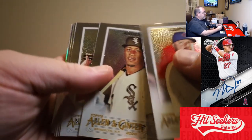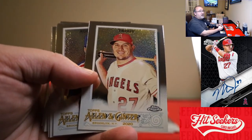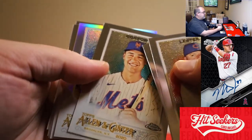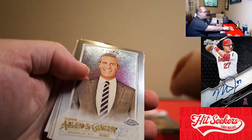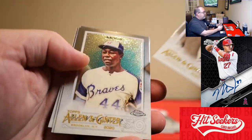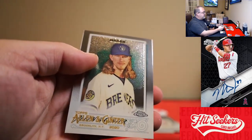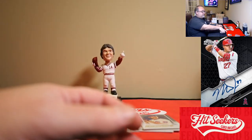Lester, Anderson, Mike Trout. We're warming up here, Tina. We're warming up. Pudge, Conforto, Alzolay, refractor, Cohen, Henry Aaron, Gleyber Torres, and Hader. All right.